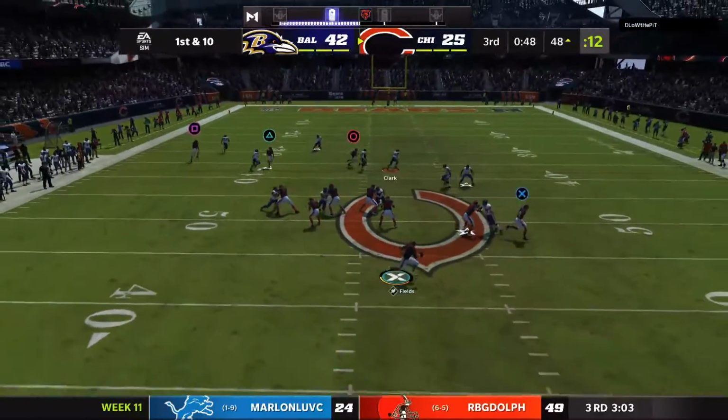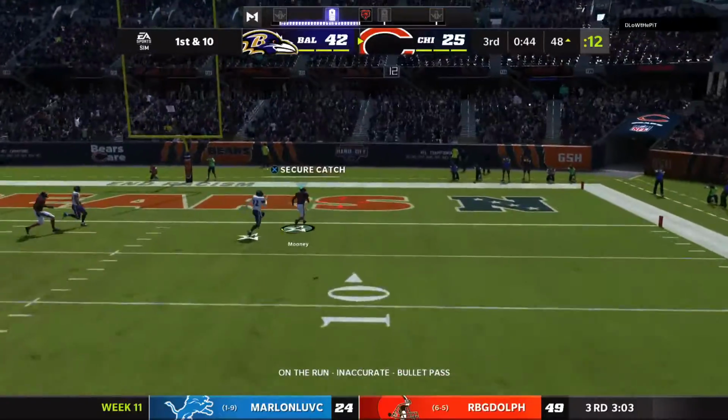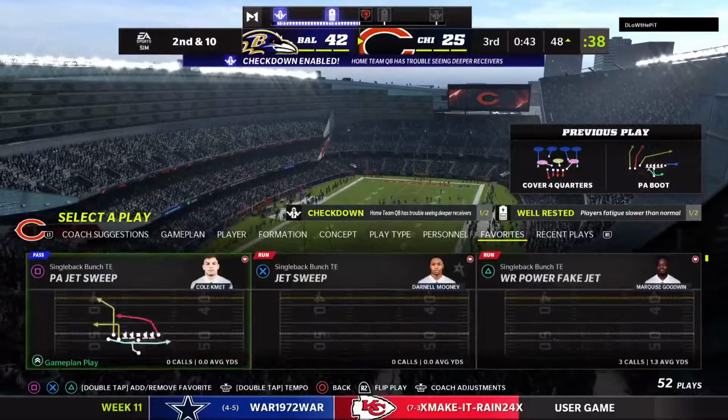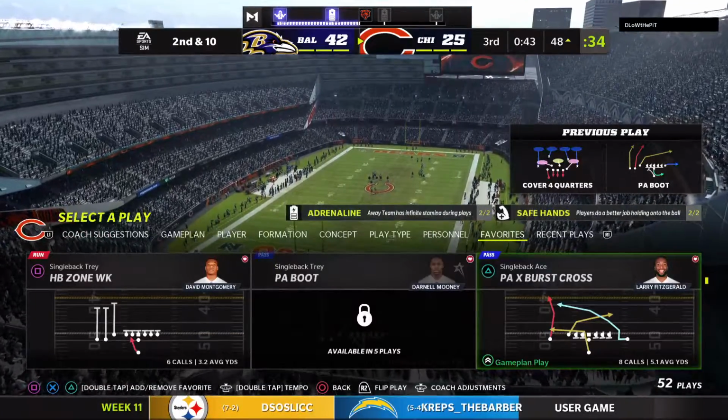Fields now to throw. Rolling to his right. On the run, he'll let this go deep right side. It's incomplete. Took a shot, couldn't connect. Darnell Mooney, the target there. And that'll bring up 2nd down.